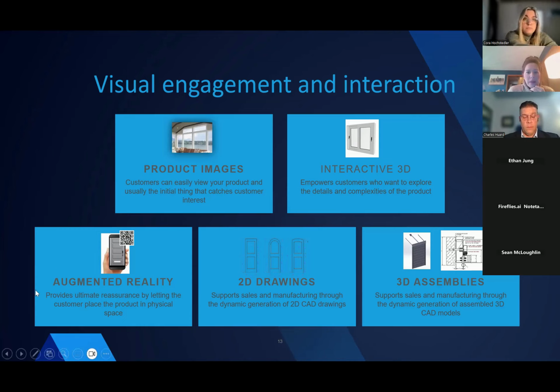And then the last one down here is augmented reality. So this is something that's available today. So you can actually, through that QR code, take these products and allow those users to really immerse themselves into the product. We know we've all done it. I can take a couch or some windows or a door, and then put that into my real world scenario and see what that looks like. So that's sort of here and now.